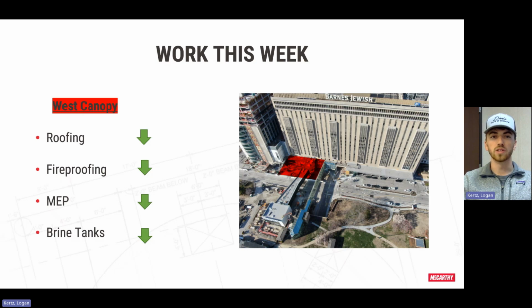with roofing. A little bit of work to do here before we're done with this activity. Fireproofing did wrap up this week. We got all the structural steel and metal deck fireproofed. MEP rough-in is continuing. We're just about wrapped up with the roof drains. We've got one to pipe in yet, and then we'll be done with this activity and moving on to getting some duct work as well as some electrical conduit installed over here.